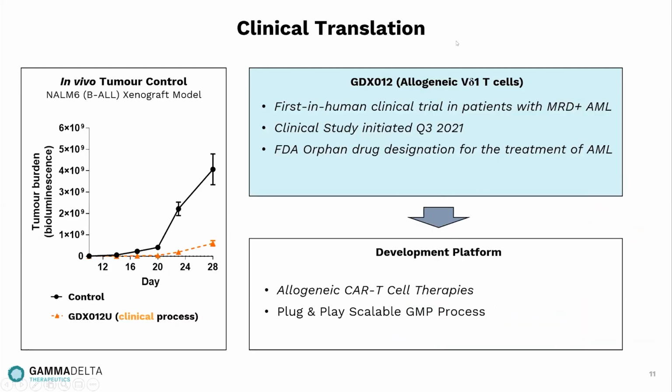And just to the clinical translation, in vivo, we also see good tumor control. This is a NALM-6 ALL xenograft model where you see the control group growing out. And after a single dose of GDX12, in these, I have to say, suboptimal models, because these are NSG models where you need to supplement cytokine externally.